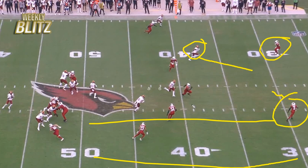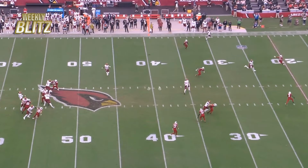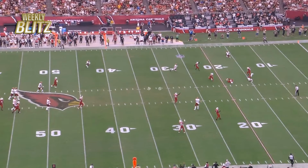And because 3 doesn't get any routes threatening him here, he's able to look to the strong side and help out. So this middle of the field, even though it's open, it's essentially closed because of the technique that 3 is playing with. And while Daniels does account for 3, by trying to throw it to the back shoulder, it's just way too dangerous of a throw here. And that's going to be one to learn from.